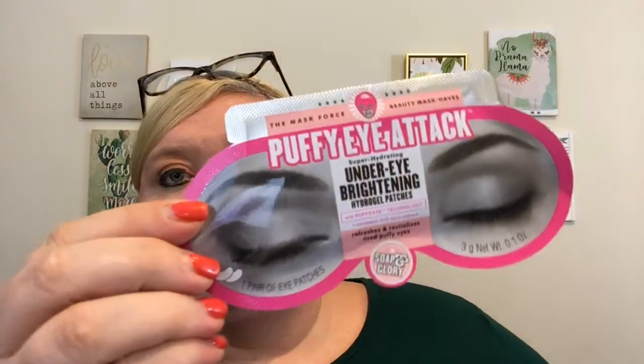So let's see. Then we have, now this I have never tried before. I mean, I've tried under eye masks, but this is from Soap and Glory. Puffy Eye Attack. Super hydrating under eye brightening hydrogel patches with Puff Ease technology. Plus cucumber fruit extract refreshes and revitalizes tired, puffy eyes. I like the packaging on this. It's different.